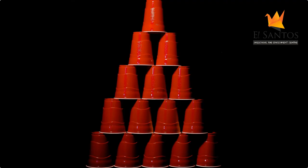Let's look at another picture. When I say 1, one of these cups will change color. Let's say 1 with a snap. 1. That's one yellow cup.